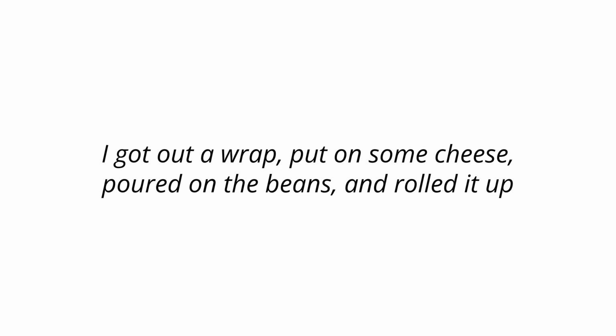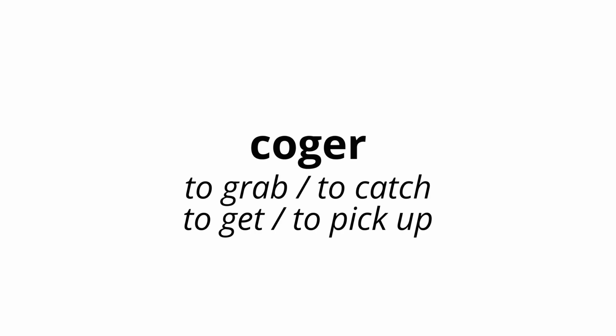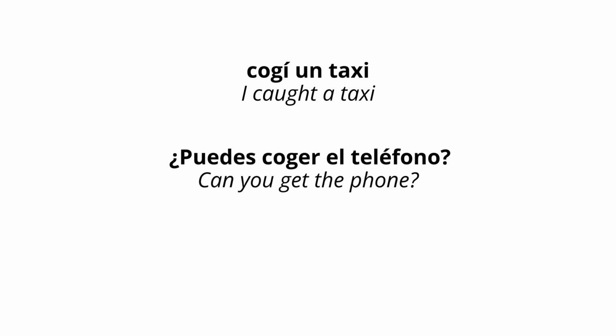Let's break this complex recipe down into steps. Step 1, I got out a wrap. Cogí una tortilla. The verb coger means to grab, or to catch, or to get, or even to pick up. Cogí un taxi. I caught a taxi. ¿Puedes coger el teléfono? Can you get the phone?